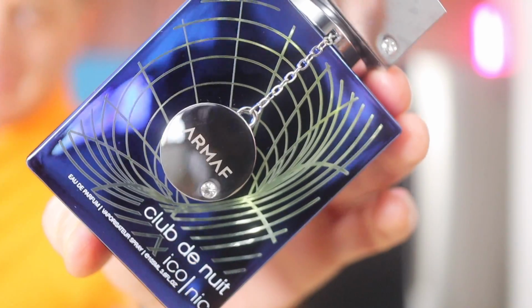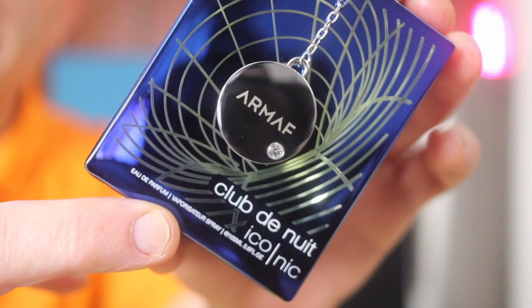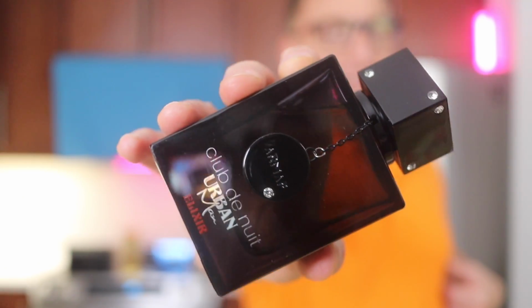Club de Nuit Iconic Eau de Parfum. Came out in 2022. I had to buy it overseas. I'm going to tell you what I think about it. And after that, I'm going to tell you a quick first impression of this Club de Nuit Urban Man Elixir.